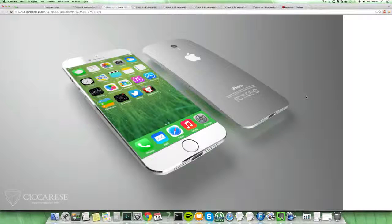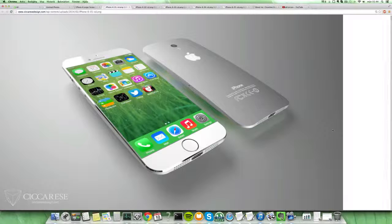You can also see on this design that he has been imagining very cool rounded curves on the side and on the back. You can see how it's pretty thick in the middle, but then becomes very thin on the sides, and it just looks amazing. You can see this has an edge-to-edge display. This is probably either the 4.7-inch variant or the 5.5-inch variant that he's been imagining.